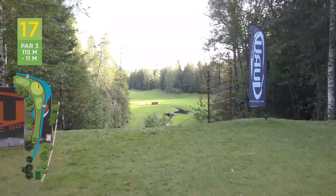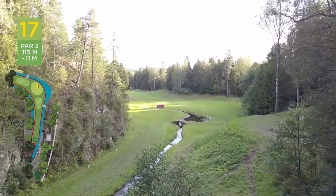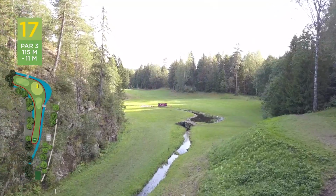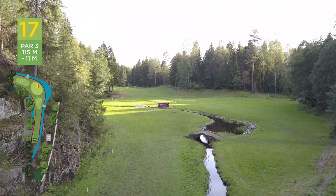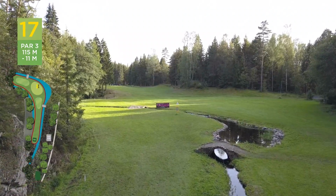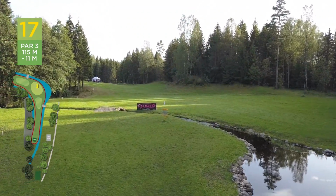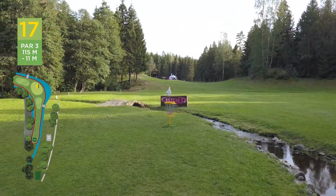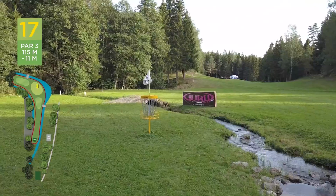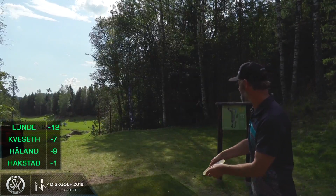Hole 17, par 3, 115 meters, going very downhill. You see the out-of-bounds creek on the right, the out-of-bounds stakes on the left. Drop zone is very short, so this is an island green. If you don't rest on this green, you're not moving up. You're going from the drop zone way back, probably still 70 to 80 meter shot. The OB is so close on that right side. I think we'll see the players try to get finished just left of the basket to allow them the opportunity to make that birdie putt.